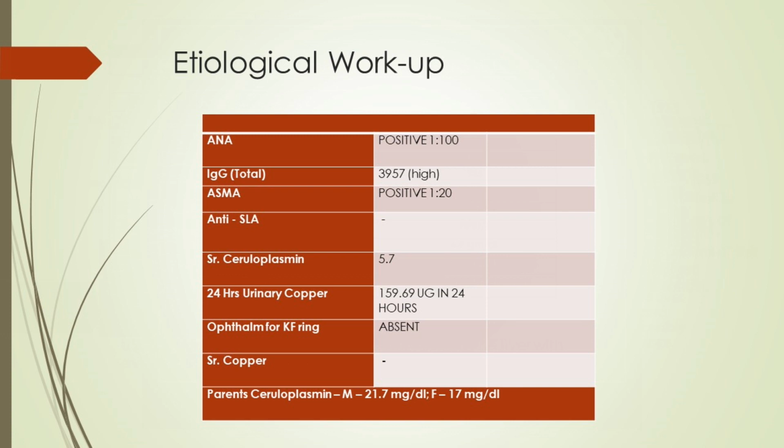So for your 24 hours urine copper, here we usually take anything more than 100 as significant. If it's more than 100, this is significant. KF ring is absent. Now KF ring will occur 100% in neuro Wilson's because by now copper has gone to every part of the body. It does not necessarily occur with hepatic Wilson's. So if you get a negative KF ring, it still can be Wilson's if it's hepatic Wilson's. But if it has gone to neuro Wilson's, you should get a KF ring.